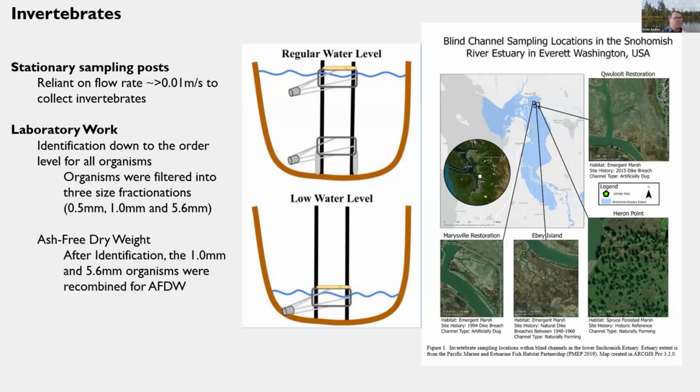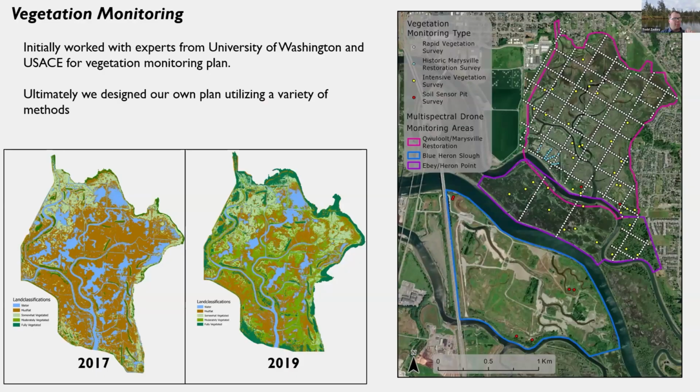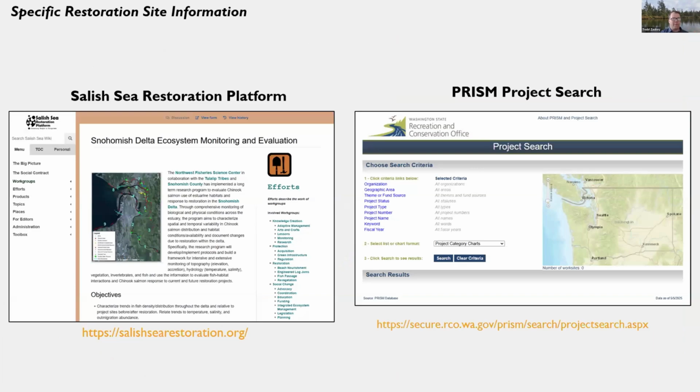So invertebrates, we didn't have a good thing, so we actually had a Western Washington graduate student who's working currently on doing that. We have a quality assurance project plan available for that, but have not put it online, but we will probably be loading that up to the CLSC restoration platform. Vegetation monitoring, we ended up developing our own process. Again, that information is available on the CLSC platform in that monitoring program document. And then this has been gone over, but some site-specific information. The CLSC Restoration Project has site-specific information about specific restoration projects. And also PRISM, which is our grant tracking program for restoration, also has work.